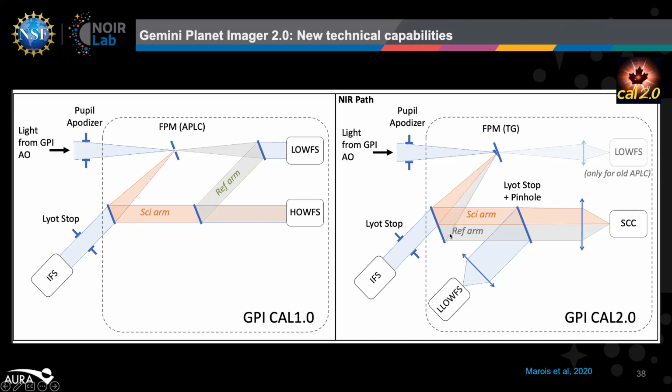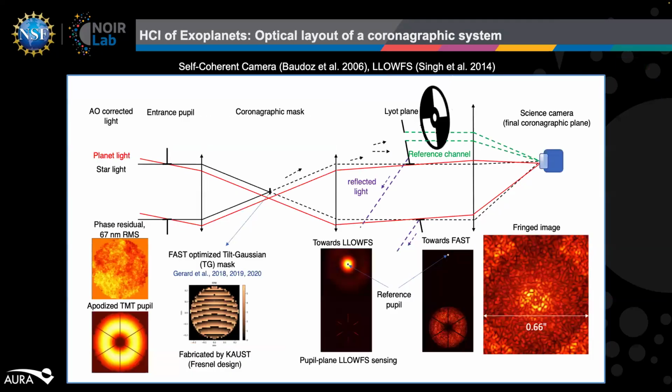In Cal2, basically, you will have a LOWFS star, a common path interferometer, which will be more robust to vibration, and it will have something called SCC, which I was talking about earlier, the self-coherent camera, to suppress the quasi-static speckles in real time. This is to show you roughly how it's going to work. This is the rough optical layout of a coronagraphic system.